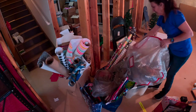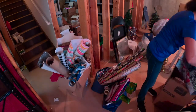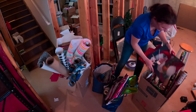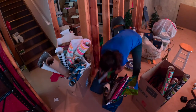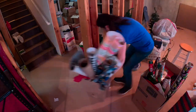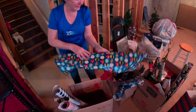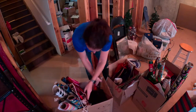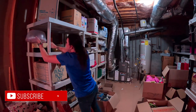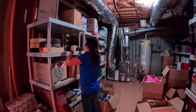It is amazing how fast we can accumulate all of the holiday gift wrap. And this is the final room in the basement. A lot of the items here had already been gone through by the homeowner. You'll see several Christmas boxes to the right, and she went through those and purged a lot of the items.